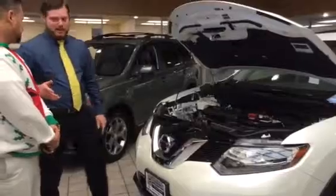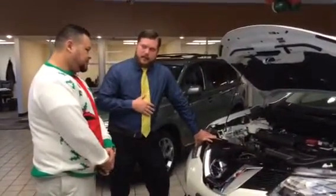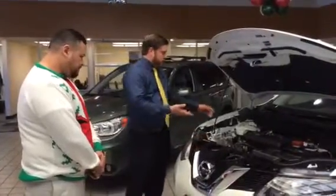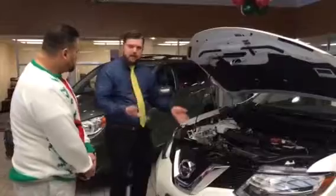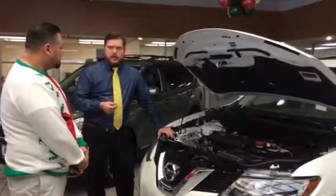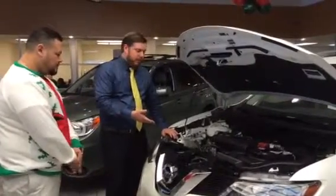A little fun information before I start going over the vehicle. Nissan actually translated into English, and one of the main translations is Rising Sun, which really represents the Nissan Rogue, because since it debuted in the lineup, it has risen to become one of the top 3 best-selling light SUVs in the market, and I'd like the opportunity to show you a couple examples of the reason why.